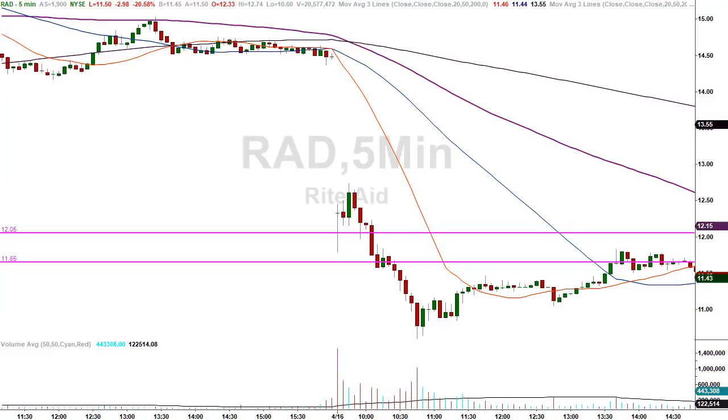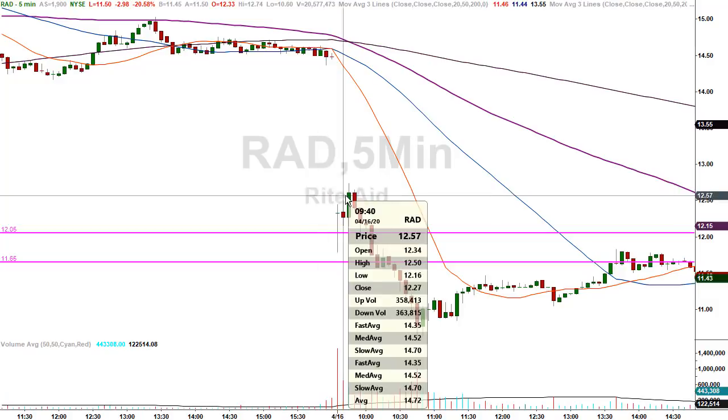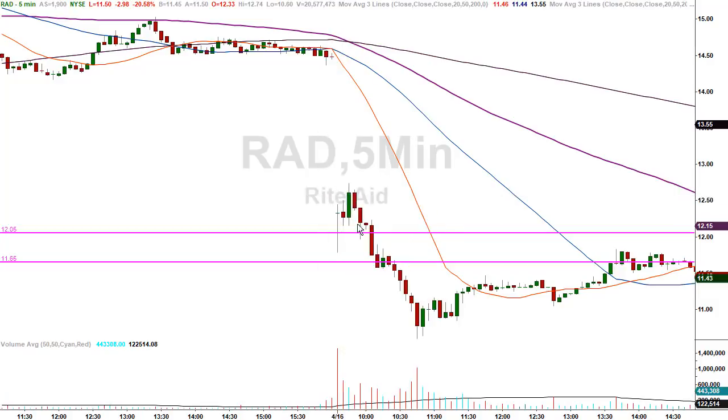How about RAD, Rite Aid? Issued a buzz cut at the open, had two numbers on the board, 12.05, 11.65. It went in between, and you can see what happened. Here's a high of 12.74. Now, the numbers are small, but the percentages are big. For a scalp or quick day trade, that's a pretty good ride real fast. That's a nice little rocket ride off a $12 stock.